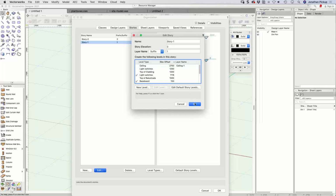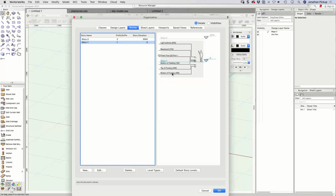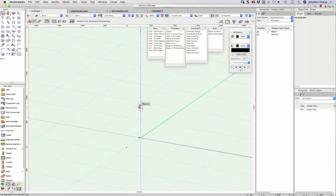Now, it's going to change elevation, but it's such a small change you won't see it. You might notice when I made that change, it actually put another one in. Light switches, this one here. So I've got 2 light switches. That one's not active, this one is. So let's make it 24 inches, 600 millimeters. And we should see that now drops down quite a bit lower. So you can see it's only 24 inches above the ground.